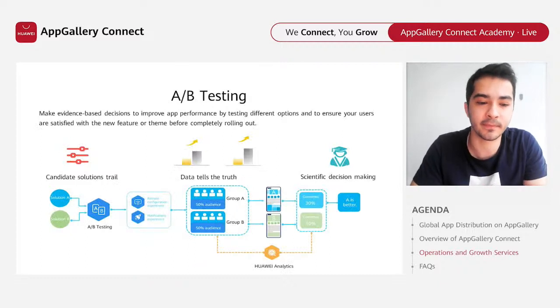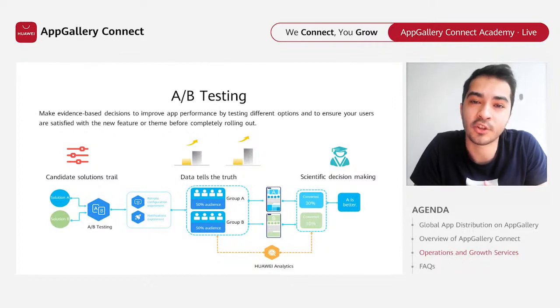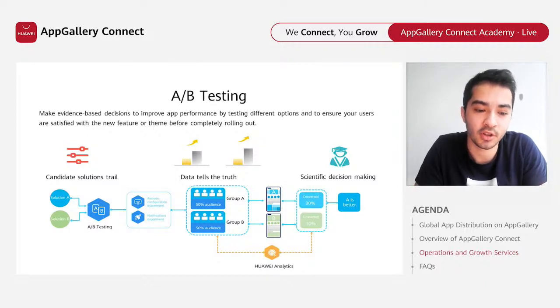Also, A/B testing. It's always challenging for developers to predict if a new functionality or any cosmetic change on the theme of the app, how will it be met by users? So meaning if the users will be better off with this or not. And decisions based on the assumptions of the team members may not be an efficient way when you have thousands of users.